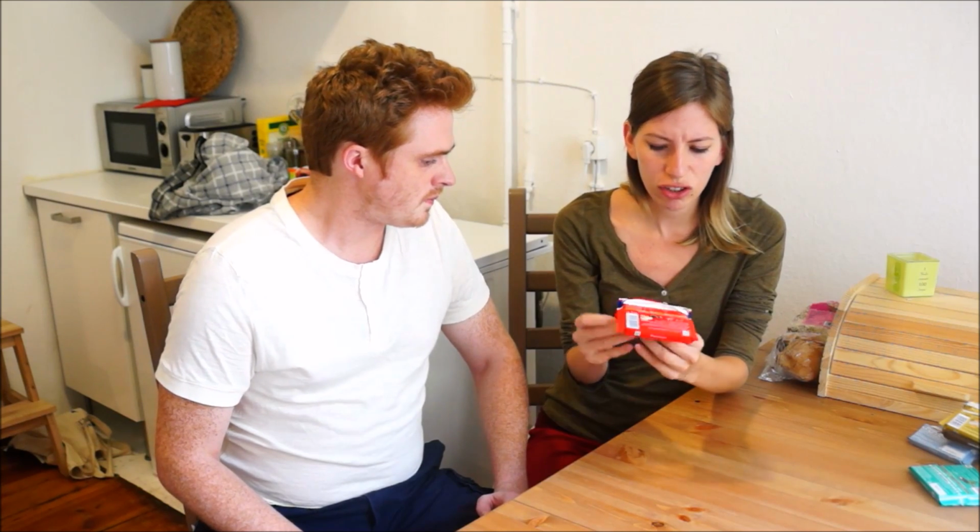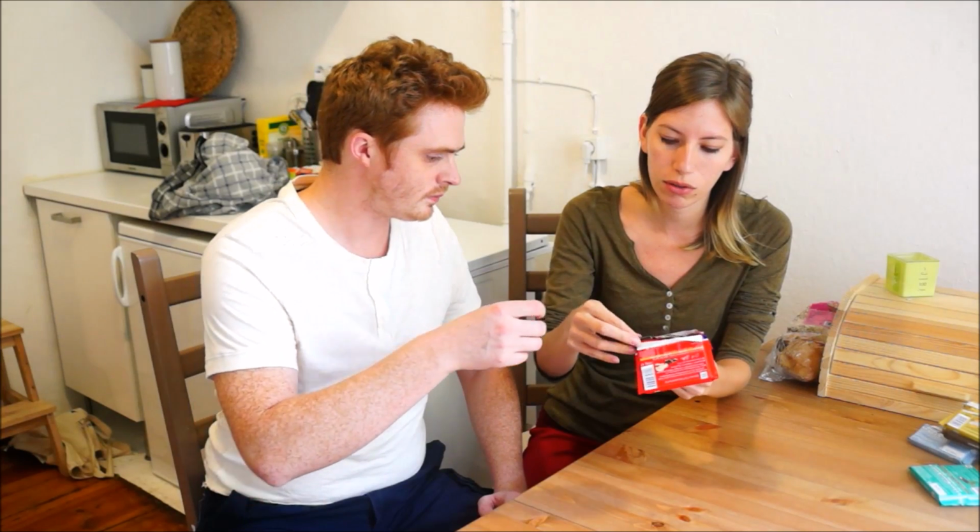The next one we're trying is the red package. This is marzipan. And it's basically an almond paste made with honey and sugar. So that's the filling inside this chocolate. It also looks like it's a darker chocolate. I'm not a fan of dark chocolate. I prefer milk chocolate, so we'll see how this goes. Here.